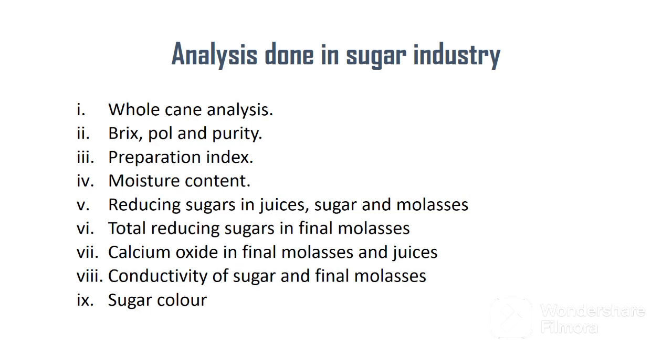Number 1 is Pol analysis. Next is Brix, Pol, and purity. It can be of juices or massecuites or molasses. Number 3 is preparation index. Number 4 is moisture content. Number 5 is reducing sugars in juices, sugar, and molasses. Next is total reducing sugars in final molasses. Next is calcium oxide in final molasses and juices. Next is conductivity of sugar and final molasses.